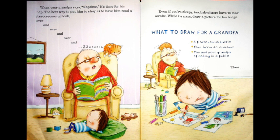The best way to put him to sleep is to have him read a long book over and over and over, and everybody falls asleep. Even if you're sleepy too, babysitters have to stay awake. While he naps, draw a picture for his fridge. What to draw for a grandpa. A pirate shark battle, your favorite dinosaur, you and your grandpa splashing in a puddle.